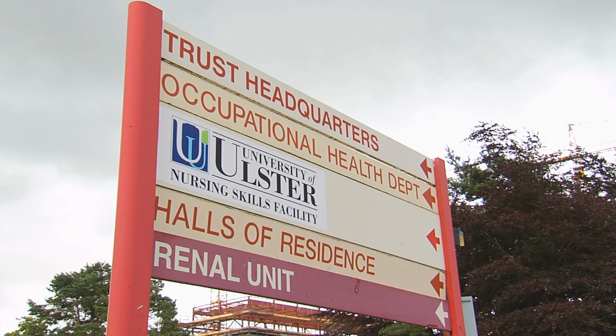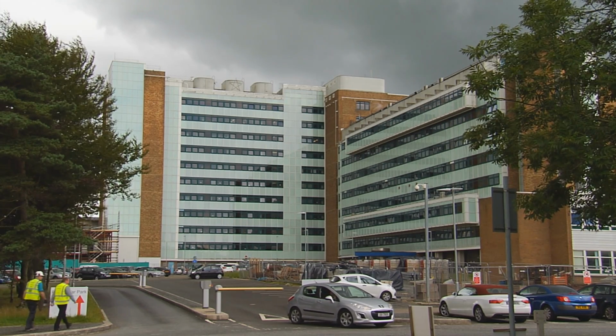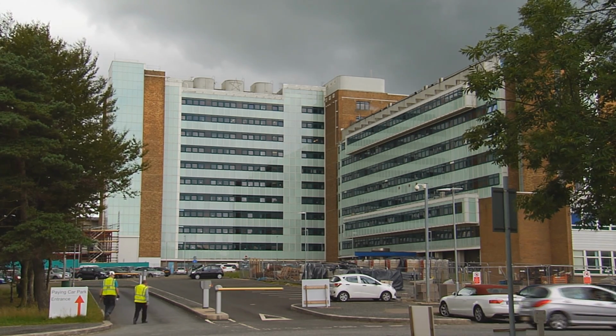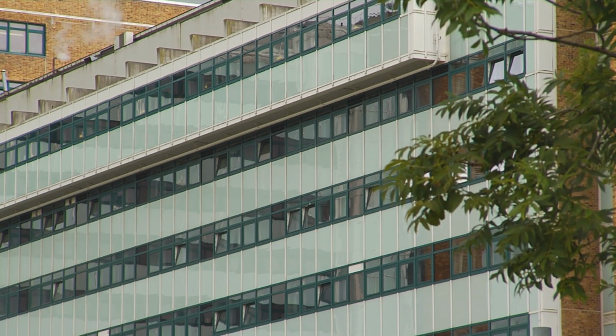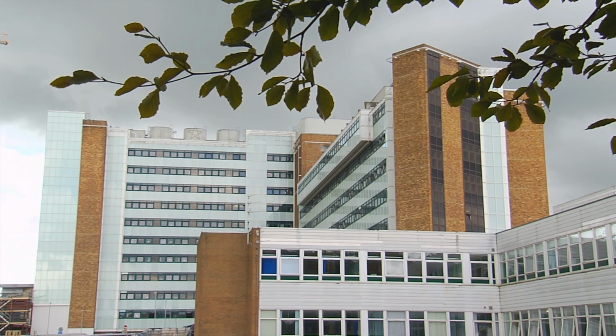There are other opportunities which the Trust provides for a registrant to prepare for revalidation, such as mandatory training, non-mandatory training, and self-directed learning, where a registrant can have the opportunity to avail of that, and all of those things will contribute to the continuous professional development of the registrant.